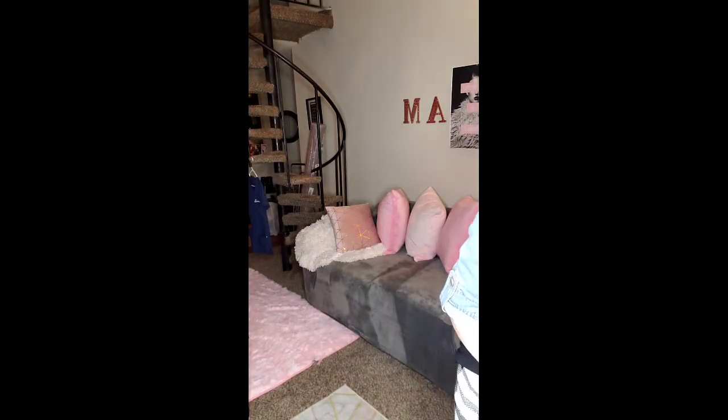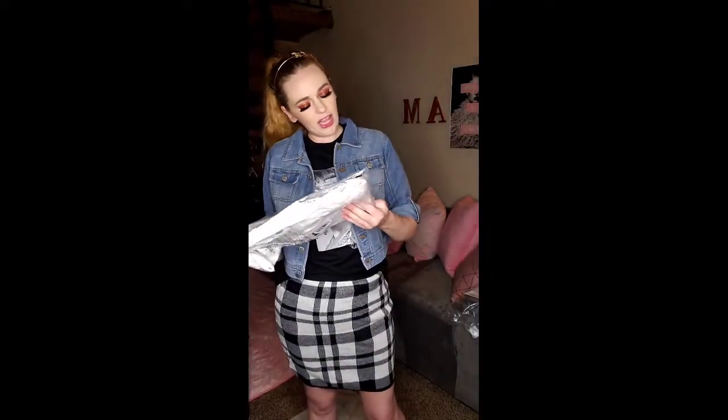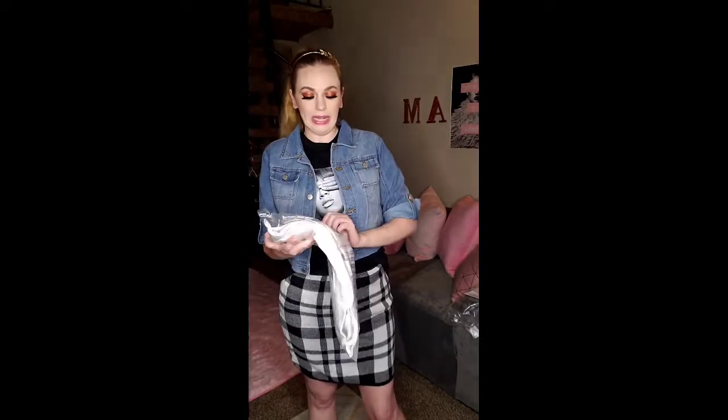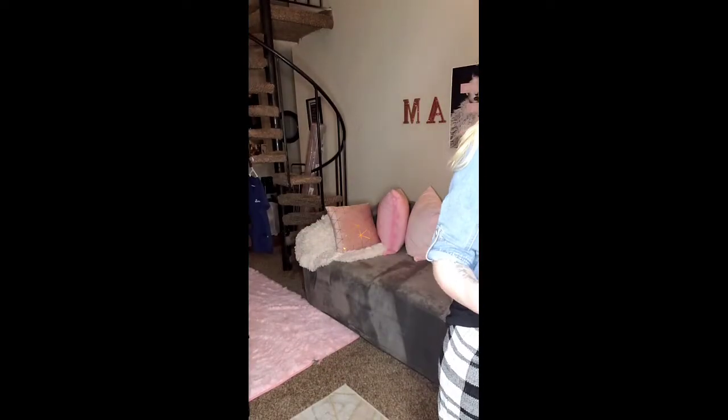So next is also a denim jacket. And this is the All That You Need denim jacket in a large white. It was $10.48. Girl. I don't think I've ever paid $9 or $10 for a jean jacket in my life. Oh yeah, I really like that. The white jacket that I have in my wardrobe right now, it's a little baggy and just not very flattering.